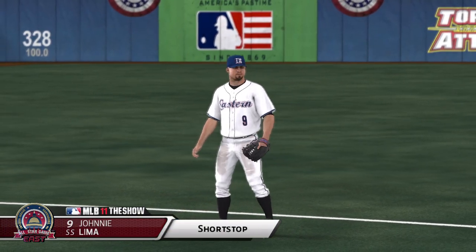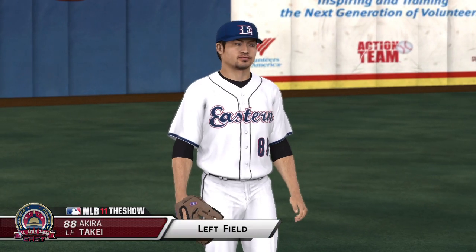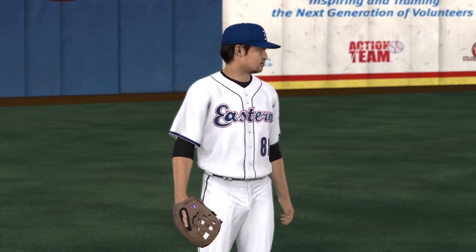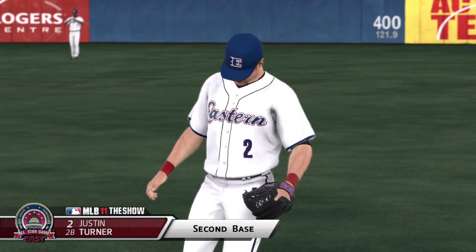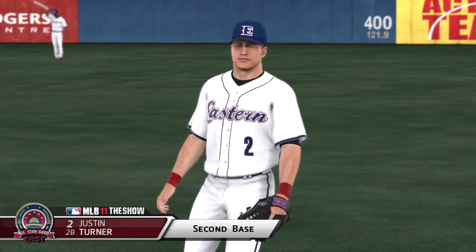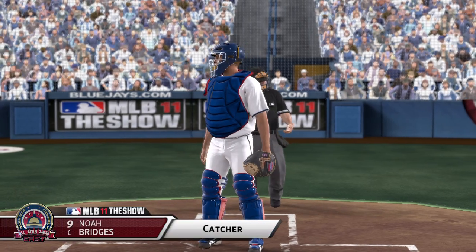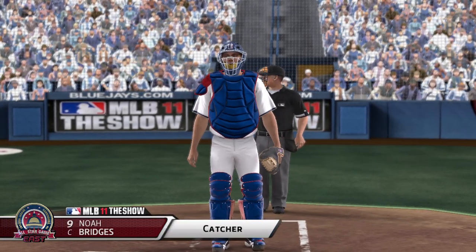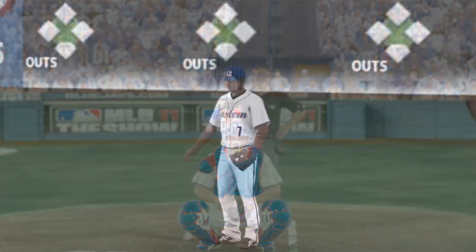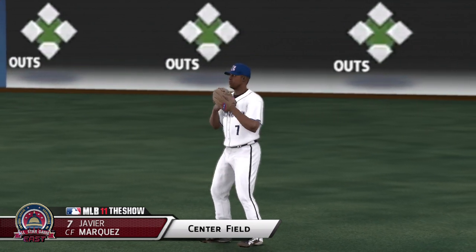Johnny Lima will stay in the ballgame as a new shortstop. Akira Taiki will stay in the ballgame now and take over in left field. Justin Turner will stay in the ballgame now as he comes on to play second here. Noah Bridges will stay in the ballgame as he'll likely do the catching from here out. Javier Marquez will stay in the ballgame as he takes over in center.